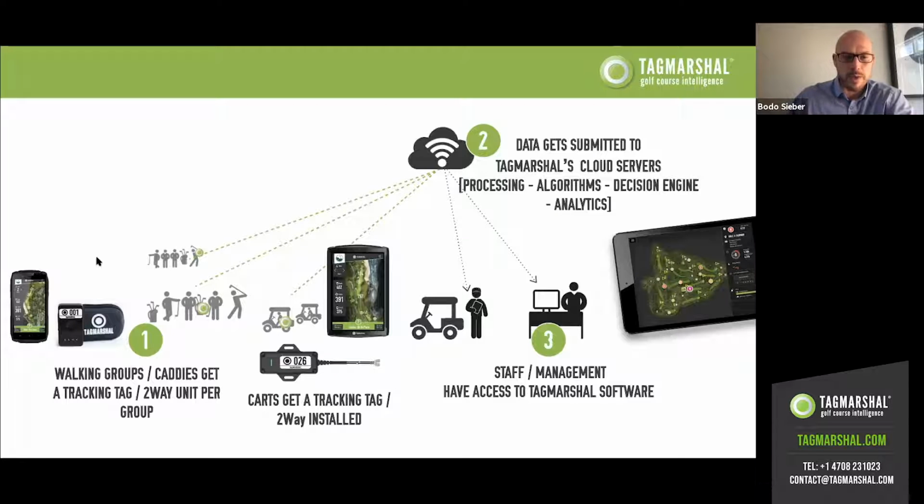And obviously last year, 2020, there was a resurgence of walking golf, and a lot of clubs are actually saying, well, our guests and members loved it so much, we want to retain some of that. So this is where we help with these units. It's 1 unit a group, because all we want to know is the position of this group. And then in the cart space, we either install a Tagmarshal tag, or we've got these GPS units that are more the traditional GPS with yardage, range finding, ads, and food ordering. But what they all do for us is they provide real-time data and real-time location of all the playing groups out there.